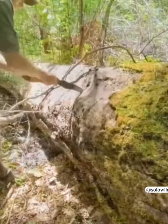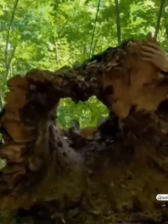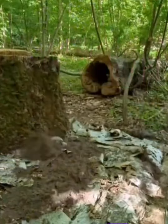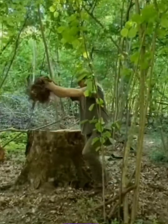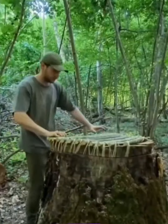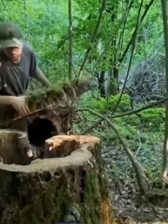Nothing goes to waste. Next, he saws off a section of the lower trunk and moves it to the shelter entrance, using it to conceal the doorway. He shovels soil over the surface, fills and smooths it, and sprinkles leaves on top for camouflage. Finally, he weaves a door for the shelter using flexible branches. Now, the hidden forest shelter is complete.